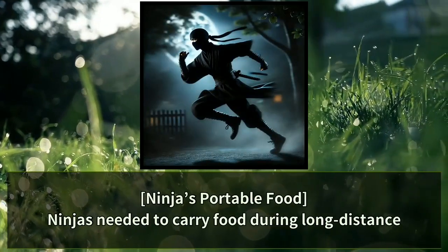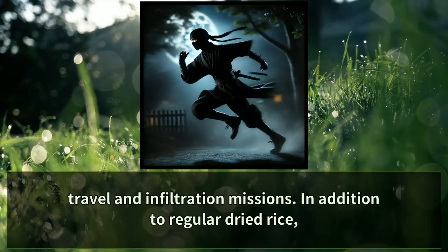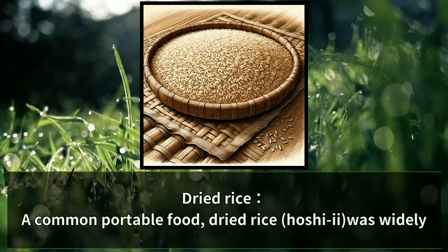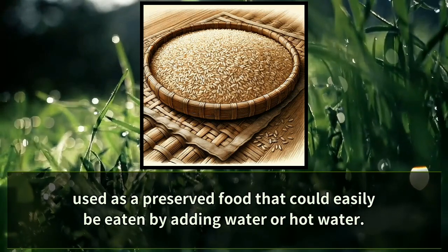Ninjas needed to carry food during long-distance travel and infiltration missions. In addition to regular dried rice, they also had unique portable foods. Dried rice, a common portable food, called hoshi-ii, was widely used as a preserved food that could easily be eaten by adding water or hot water.